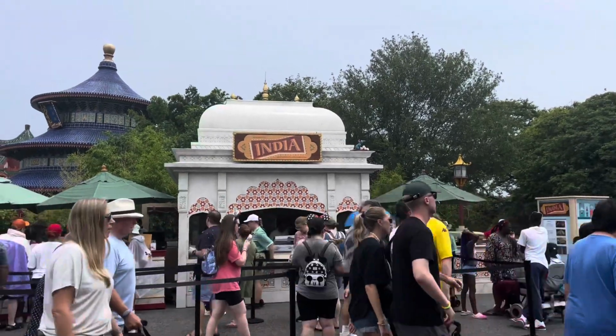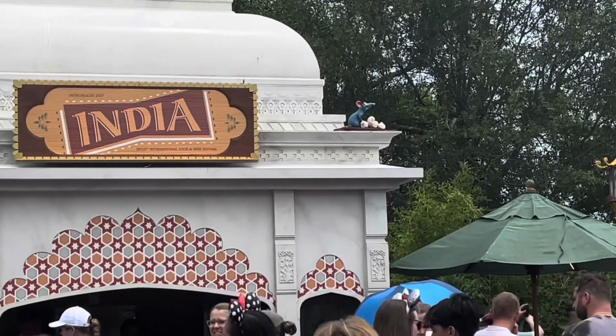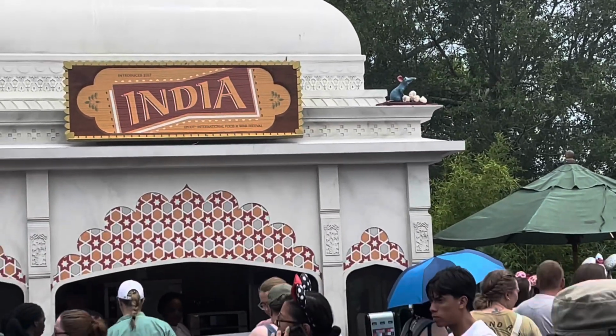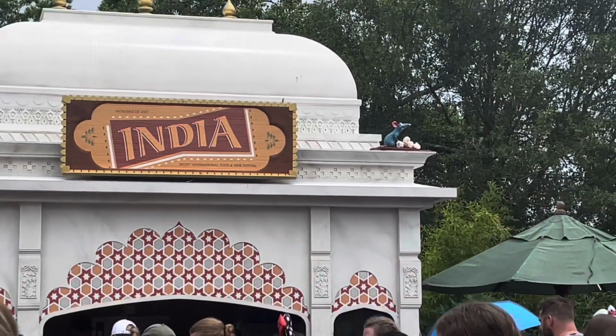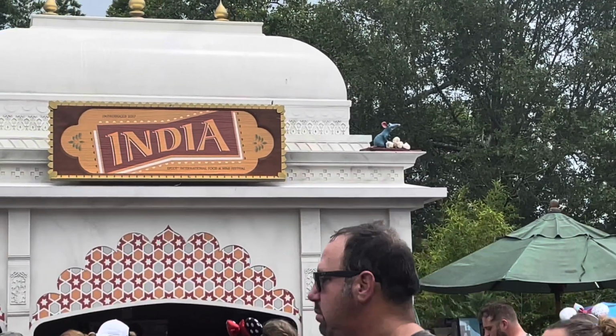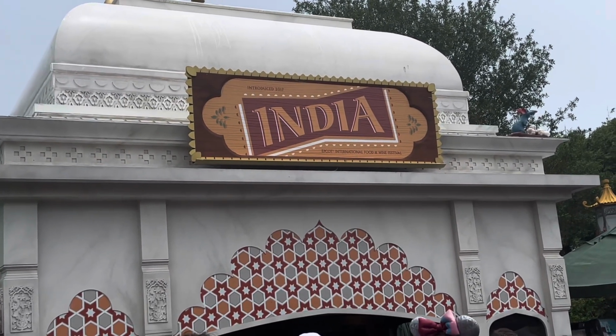And coming up next is India. And also with India, you do have Remy right there, you do have the scavenger hunt this year as well. I think it's like $10 to play it or to find all the Remy scavenger hunt things, but here's one of them. And also India was introduced in 2017.